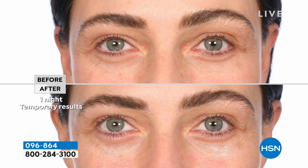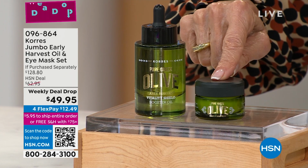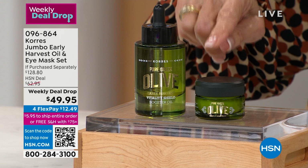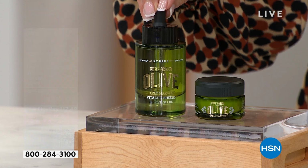These are clinical studies that have been done on this eye mask. And this has been a long time in the making, correct? Years. Years, okay. I thought so. And $42. So here's how this works. For about $7 more than the price of the eye mask, you are getting the $86.80 value of this harvest oil.